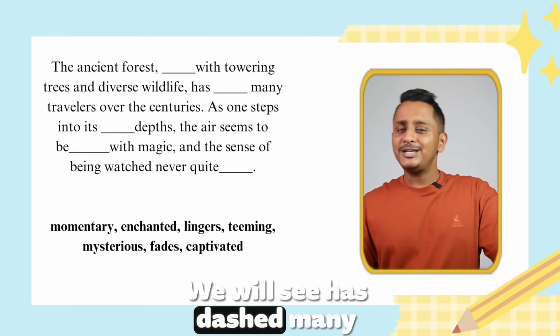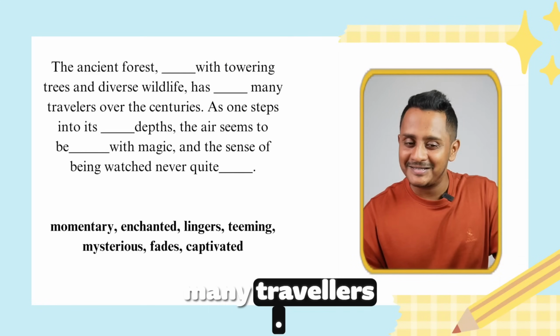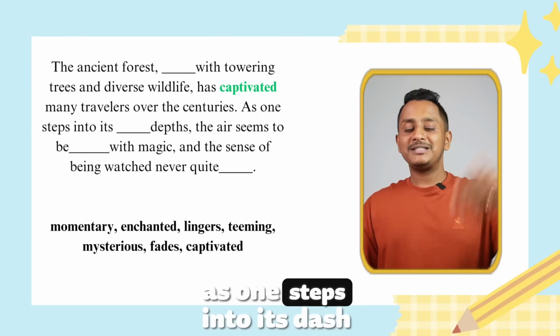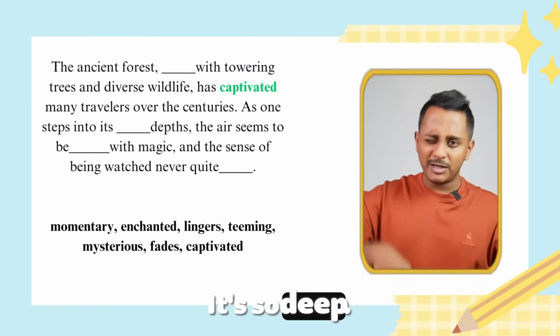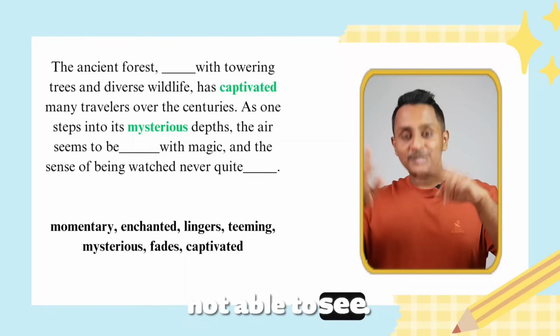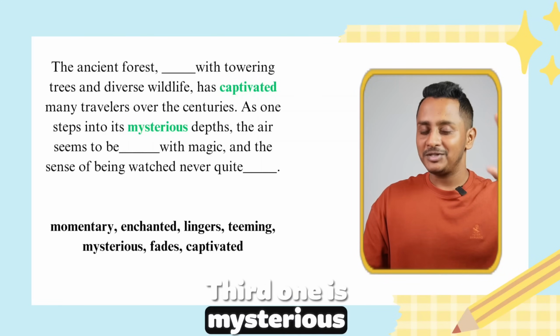We will see. Has dashed many travelers. It has attracted many travelers, or it has captivated many travelers. The second one is captivated over the centuries. As one steps into its dash depth. Oh, depth. I'm not able to see anything. It's so deep. It's a mysterious depth collocation. When it is so deep, you are not able to see, so it's a mystery. Mysterious depth is a collocation. Third one is mysterious depths.